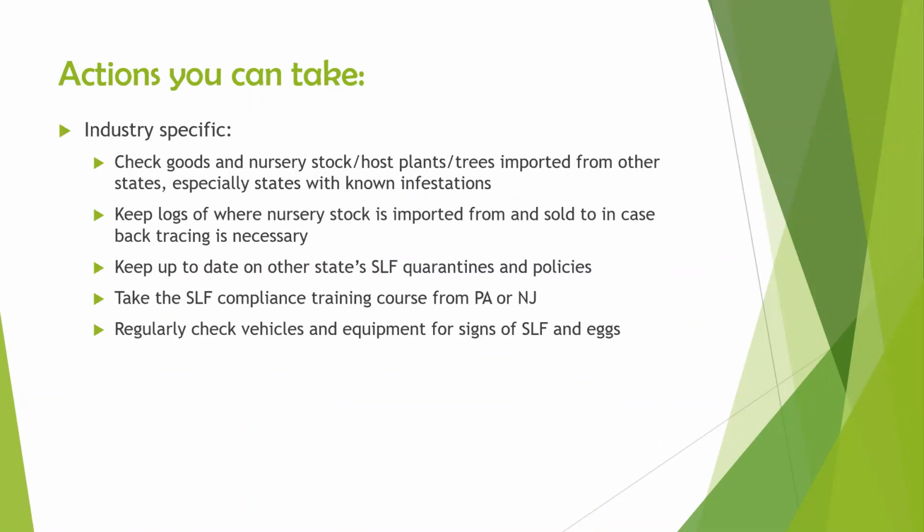So more specific for different industries, things you can do. One, check goods and nursery stocks or host plants imported from other states, especially states with known infestations like Pennsylvania, New Jersey, Delaware. Make sure you keep logs of where nursery stock is imported from and sold to in case backtracing is necessary. Maybe we'll get a case where someone finds a lanternfly in some city and you'll have a log and say, hey, I sold some maple saplings to someone in that city. So you'll be able to check your stock to see if you got anything from an infested state, or it just might be good for information record keeping.